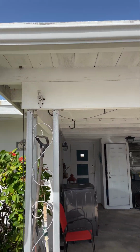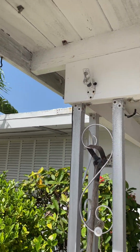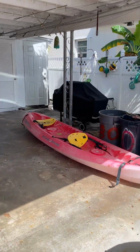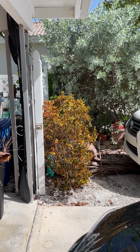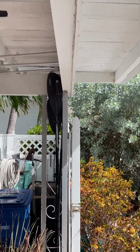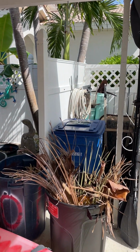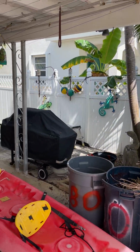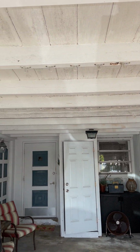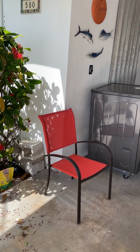Looking at the carport here, this property shows a lot of wear and tear and mainly a lot of deferred maintenance. The current owners are elderly. They've decided they want to move on. So there's a lot of stuff here that just hasn't been kept up. As you can see, lots of things need to be tidied.